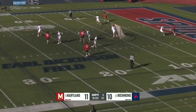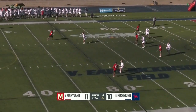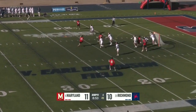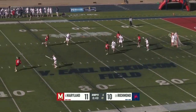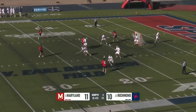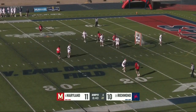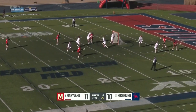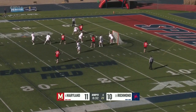All right, Whittier carries it in. Get it back out to Molliver here. What I was trying to get to a little bit earlier was the fact that neither team has really tried to ride, but the team that's behind, if this goes much further, is going to have to start to take some chances. It'll be interesting to see if one of these two teams is willing to push up into the ride and apply some pressure. Maryland creating a lot of switches here now.